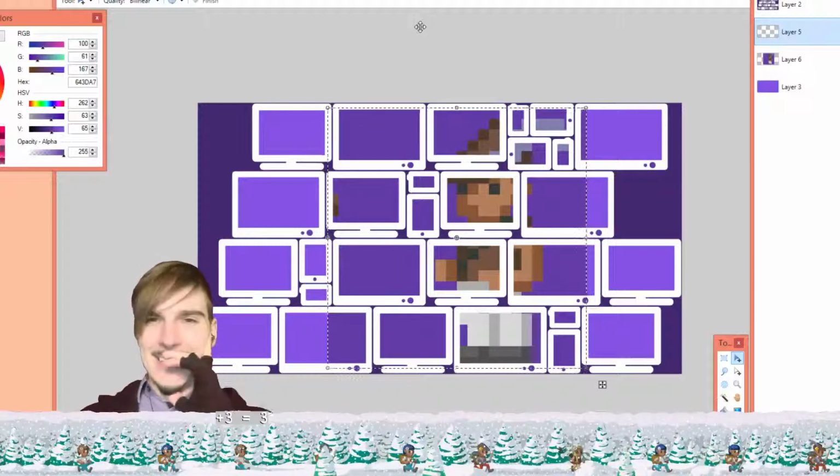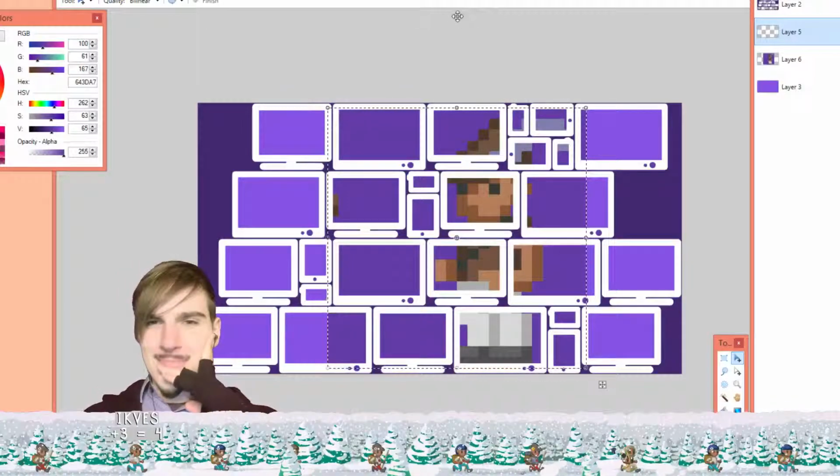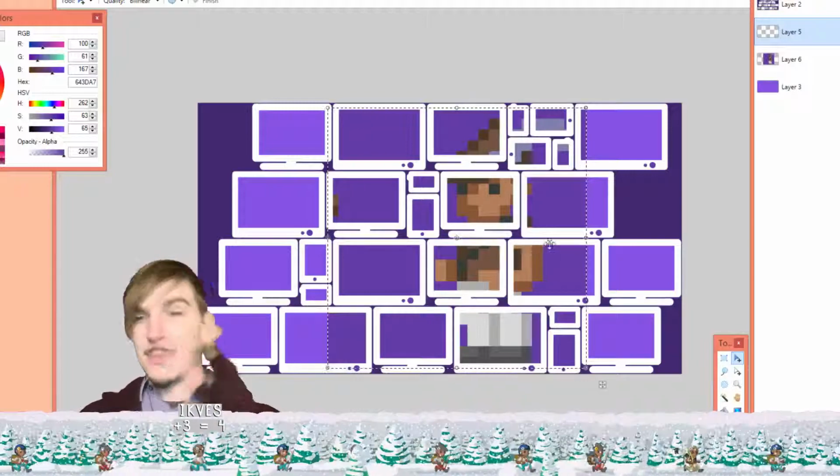So good job, perfect uproot, perfect corral. You guys are just like the real deal. Or maybe you are farmers in real life. I don't know.